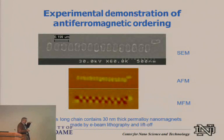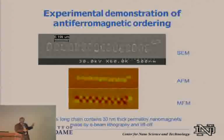So if we apply the clocking field, all of these magnets here are nulled. The input dot is set. As we reduce the clocking field, the input dot keeps its magnetization, and all of the dots in the line here switch from the hard axis along the easy axis, right?